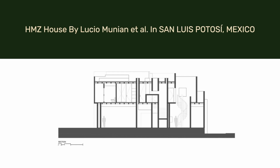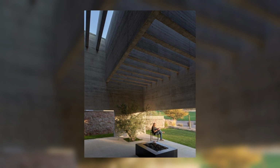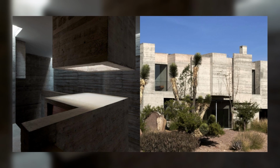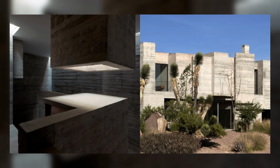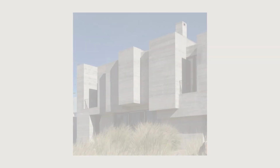HMZ House by Lucio Munian et al. In San Luis Potosi, Mexico. The HMZ House is located in the Loma Country Club in San Luis Potosi, Mexico. It is a two-story building that provides comfort for mom, dad, and 4 children.